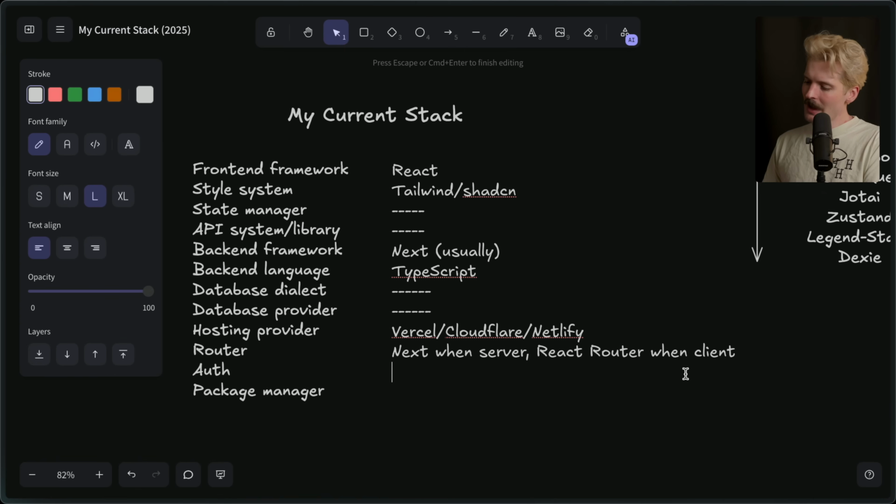I don't. I say right before the auth section, because the two auth providers I find myself using the most are Clerk, almost always, and if not Clerk, Better Auth. I have a long video about the different auth options and when I do and don't recommend them. I'm also getting more and more WorkOS pilled as I see the benefits for the enterprise side.